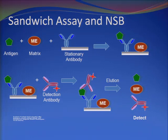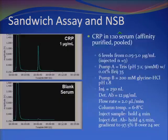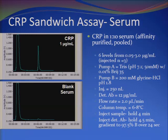With that detection antibody and the more complex system, you end up with this sandwich type. Your antigen is sandwiched between two antibodies, one with the label, one on the solid phase. Then you go through the same elution step, eluting your labeled antibody here, and this is what you detect. We were indeed able to lower the background significantly here. You see this is 1 microgram per mL of C-reactive protein, and this is the background, much less than before. These blank plasma samples are immunoaffinity purified, so that's not endogenous levels of CRP. That's been taken out.